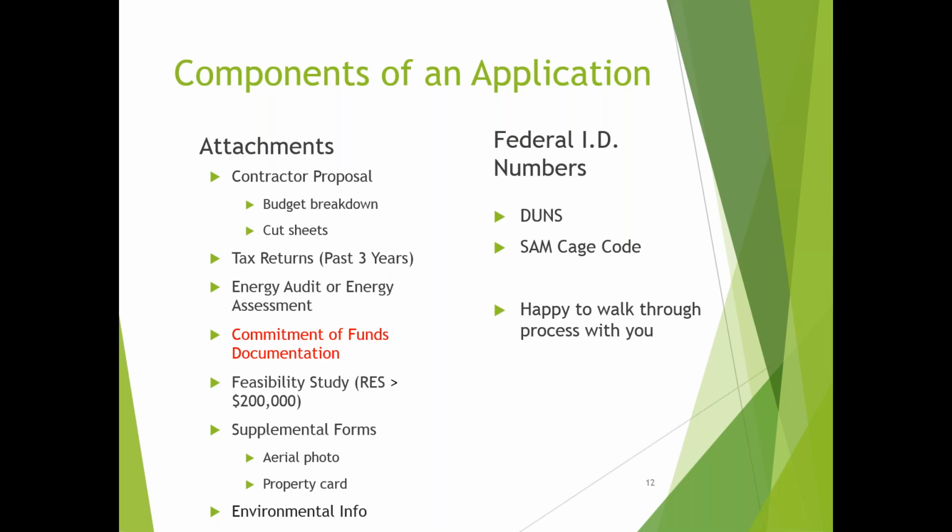So not just a flat number that says it's going to cost $20,000, but actually how much of that is for labor, is for equipment, is for site fees, whatever has gone into their budget. And then cut sheets, which is sort of an industry term, but it basically just means the specifications of what you're installing. And most contractors are familiar with that term. So if you say, hey, I need the cut sheets for this cooler, they'll know what that means.